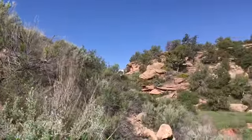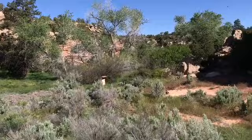It's a beautiful morning. We've driven about 30 minutes from our RV park, and we are in Muley Canyon.